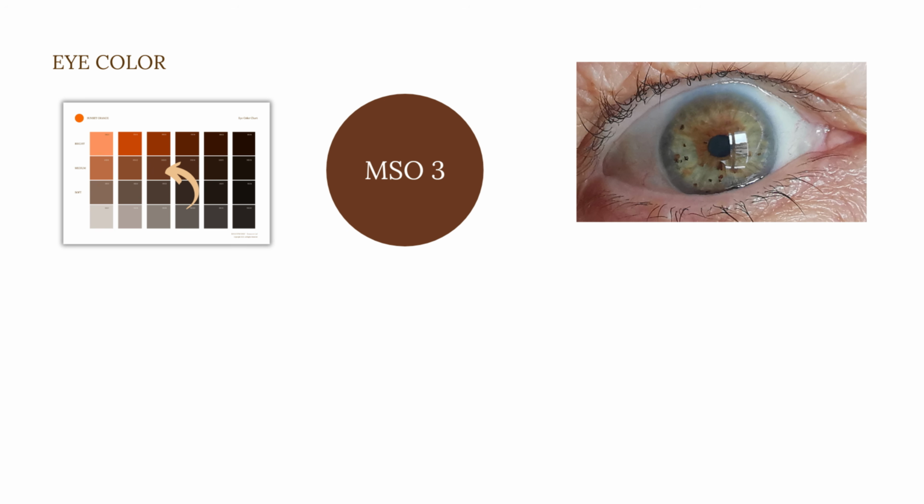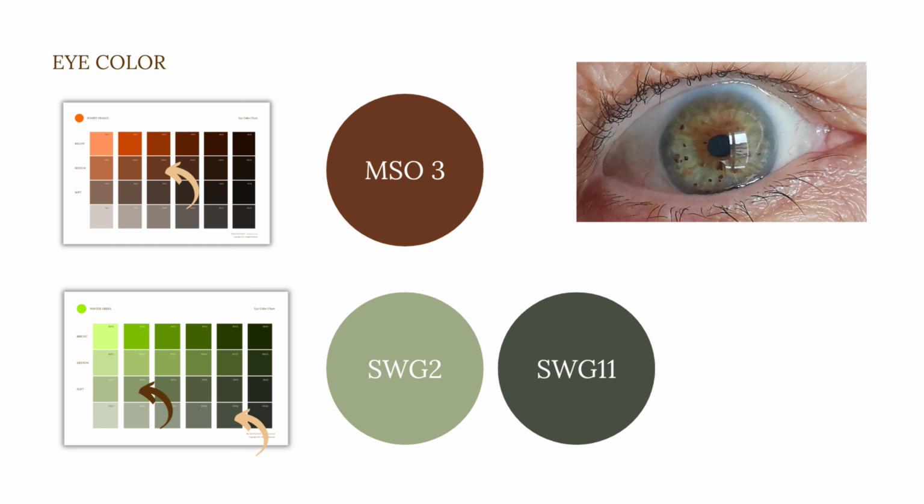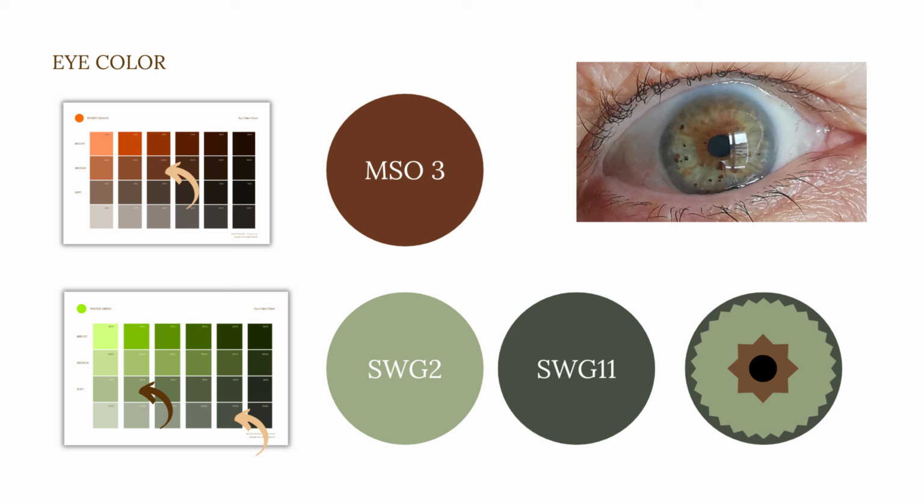And her eye color is fairly unique and rare. MSO3 is the color around her pupil and refers back to her root skin color, while the dominant eye color is based in wintergreen, SWG2, a soft chroma color, and the ring around her eyes is SWG11, a much softer chroma color. So the chroma contrast is fairly wide in her eyes alone. A ring around the iris generally also decreases the chroma of the eye itself, but also of the spectral type in general.